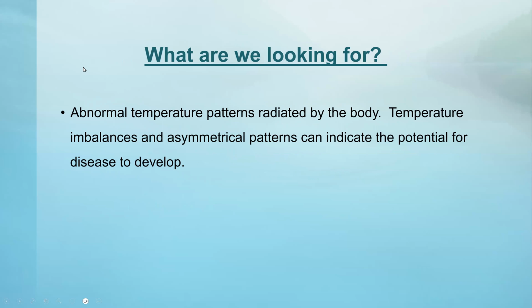So we're looking for abnormal temperature patterns that are radiated by the body. There's a normal range of temperature, and we're looking for temperatures that are outside that range, or that are imbalanced or asymmetrical from side to side, and unusual areas of heat or cold. These may not be areas that you can feel necessarily, or there may be areas that you are acutely aware of. But we're looking for those abnormal changes. We're looking for differences, asymmetry, imbalance. These are all things that we can see with the camera.